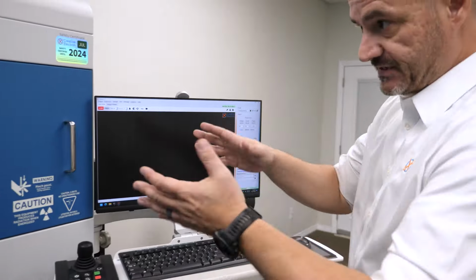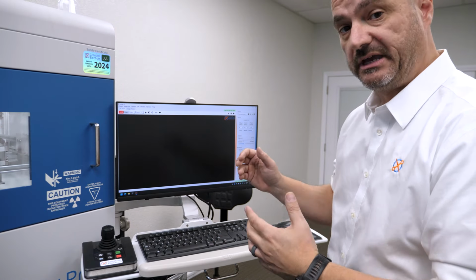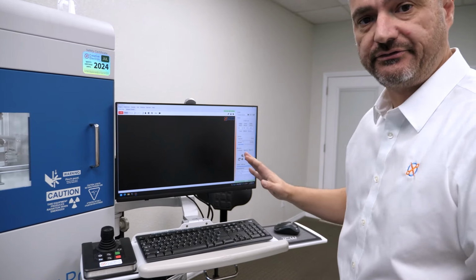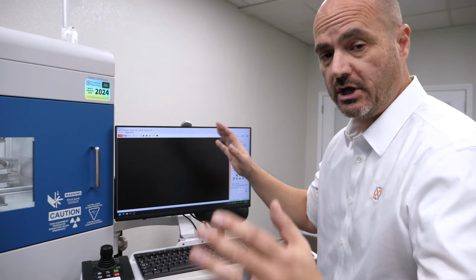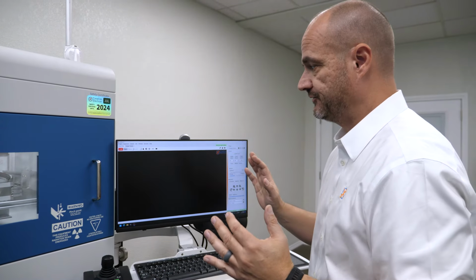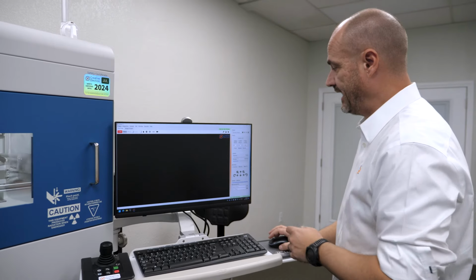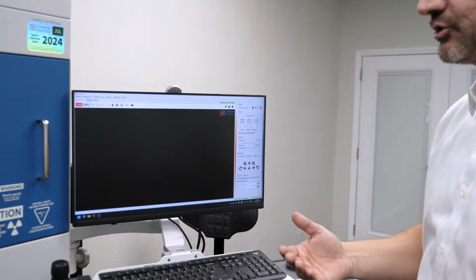So now that the sample is inside the X-ray chamber, I close the door, and with that, all the interlocks are engaged, meaning that there's no radiation coming out of this box. It's fully safe. And by the way, in the process of installing the machine in your facility, we do a full X-ray radiation inspection to make sure that indeed there's no radiation coming out of the system. So it's perfectly safe to operate the system, even in an office environment like this one. All right, so I'm gonna go ahead and push this button here to turn on the X-ray source.